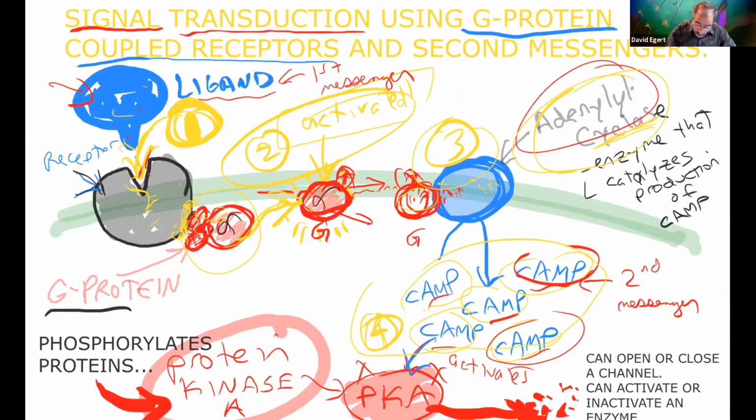Number 5 would be that cyclic AMP activates the protein kinase. Number 6 is that protein kinase phosphorylates some protein. Maybe it's a channel protein and it opens or closes a channel. Or maybe it's an enzyme protein and it's turning on or off some enzyme. It's creating some action, some activity in the cell. So this is a classic second messenger pathway that I've just drawn here.